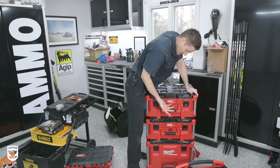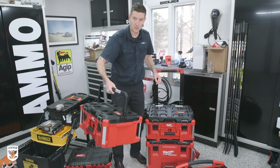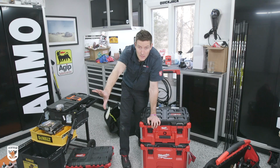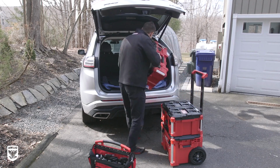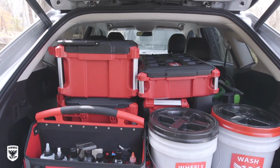Wow. I mean, that's pretty solid to me. And this one has a top handle, even cooler, right? This thing is so big, it takes up a lot of room in the back of my car. So if you can separate these, you can jostle them and put them in certain areas, and put the toolboxes and vacuums and whatever else you're bringing with you and jostle them around.